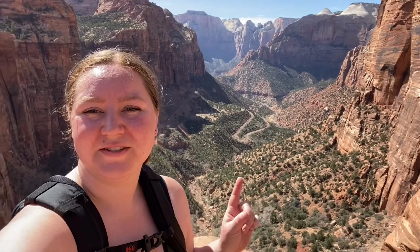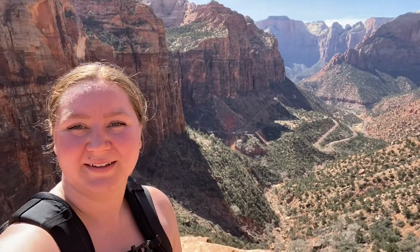Made it to the top of the Canyon Overlook Trail. Gorgeous views of the canyon here in the background.